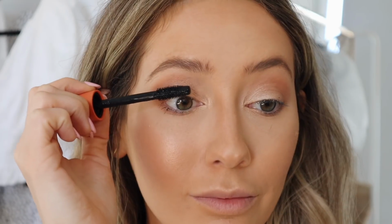I have been actually branching out with my mascaras a little bit. I really love the Aveda one. That one's been really, really good. But that one is not drugstore, so going back with the Lash Blast.